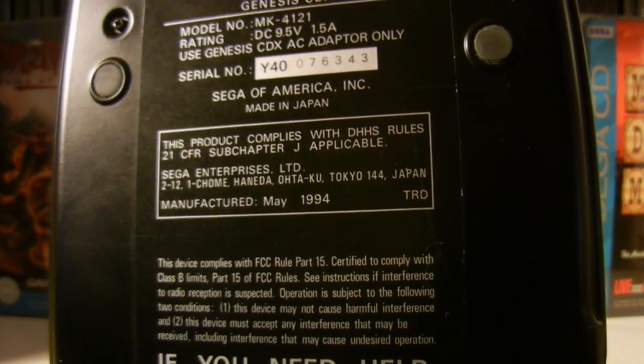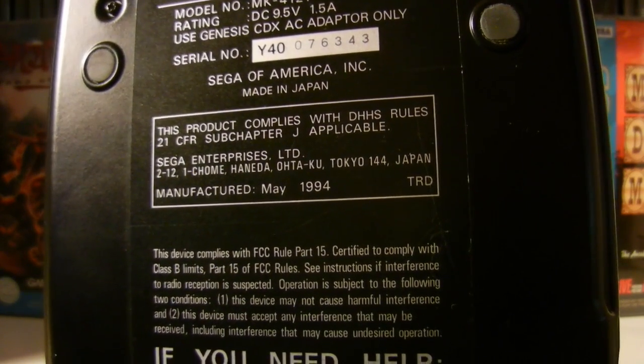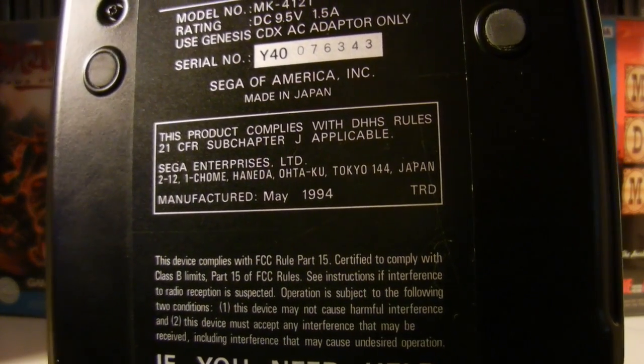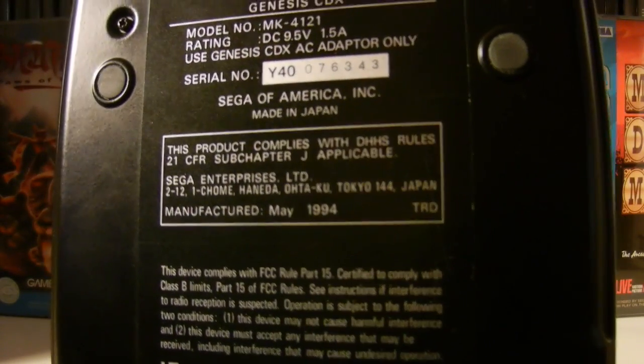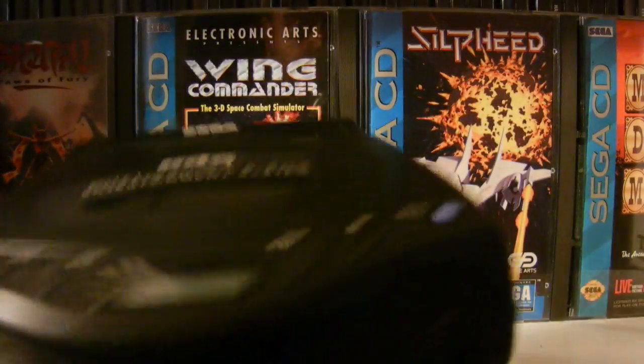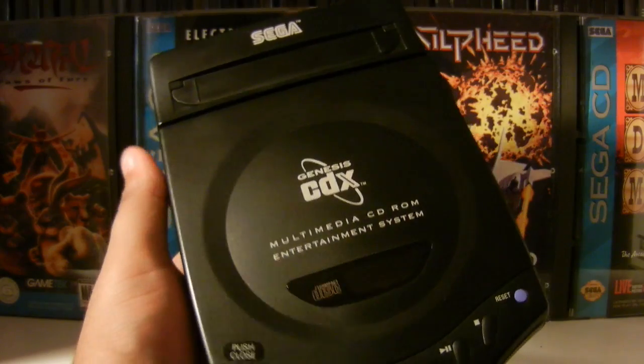And according to the Sega CDX registry on Sega16.com, May 1994 is the latest year recorded for the manufacture of the Sega CDX. With my serial number and manufacture date, this is the latest known manufactured Sega CDX.